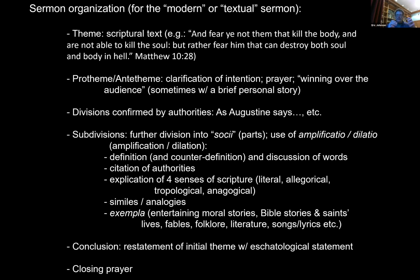With that as our theme, the preacher then moves into a section called the pro-theme or the antitheme. So he clarifies his intent. He might reaffirm that theme. He'll reaffirm it usually with a prayer, and then he attempts to, in quote, win over the audience. And sometimes this is doing so with a brief personal story that applies somehow to that theme.